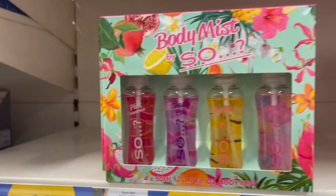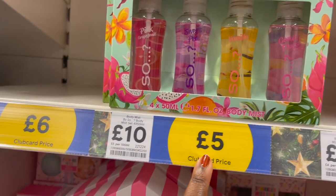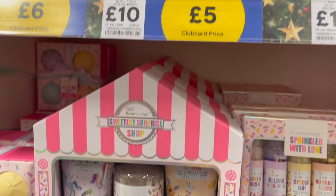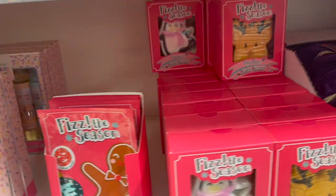So this is another one, still soap. But this is for £5 if we have Clubcard and £10 if you don't have Clubcard. So yeah, that's it. I'm just showing some Christmas items you can get here if you want to.